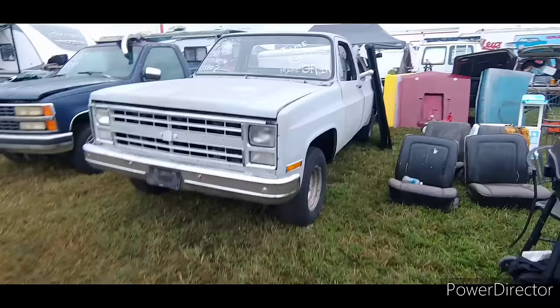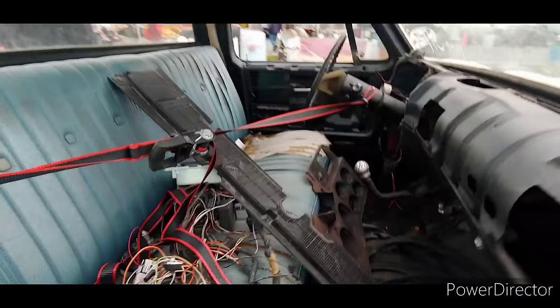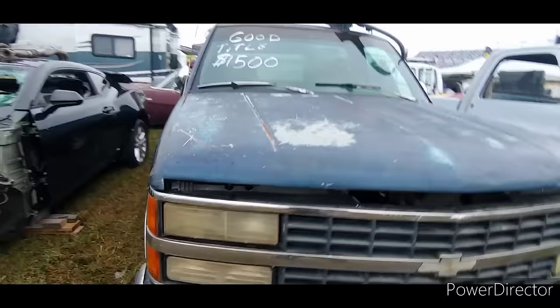Time to go make an offer. There's the number, good title. 3,500. And check out that LeSabre back there. 1,500. Good title on this one. I'd be interested in the engine on this one here.